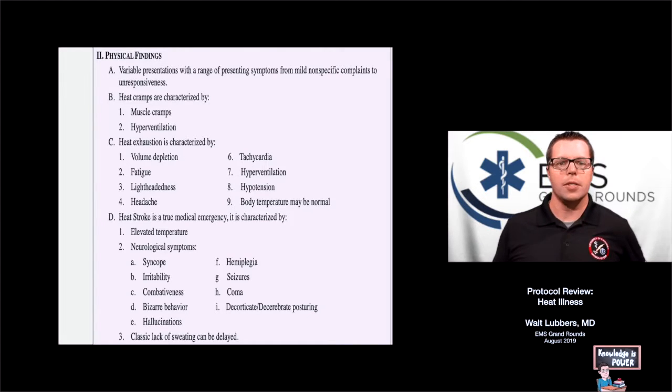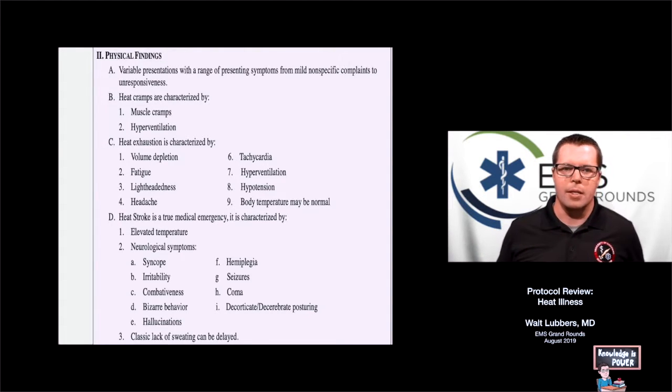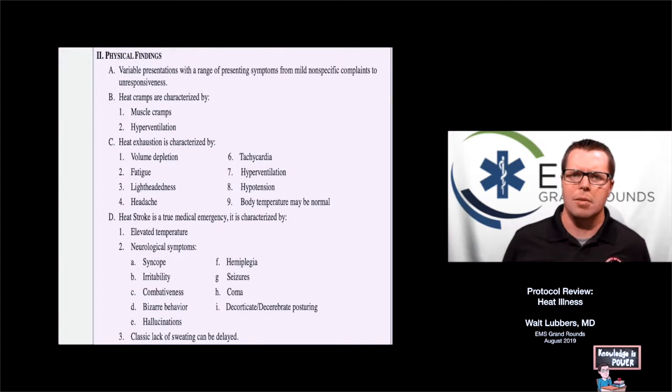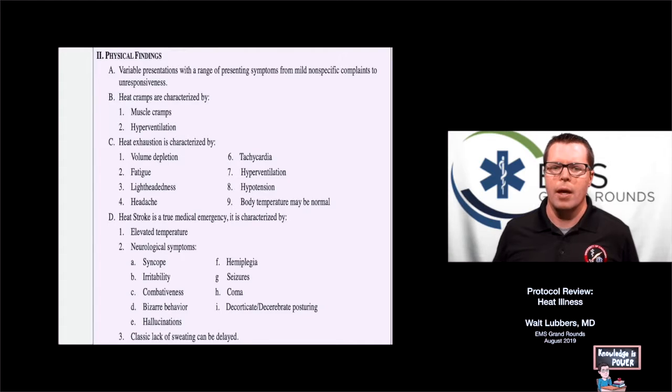And the kind of altered mental status or neurological symptom could be almost anything. So you can have syncope, which could just be heat syncope, but if they have the elevated temperature, then you're on to heat stroke. You could be truly irritable, or truly agitated, not just upset or uncomfortable, but truly altered. Be combative, have bizarre behavior, hallucinations. Any kind of stroke-like symptoms might be heat stroke in the right setting, something to watch out for.